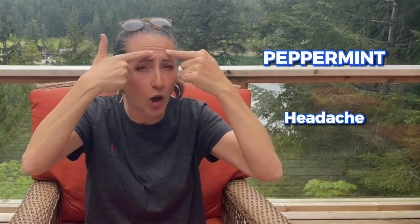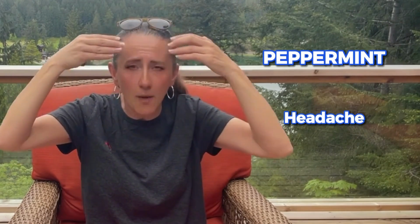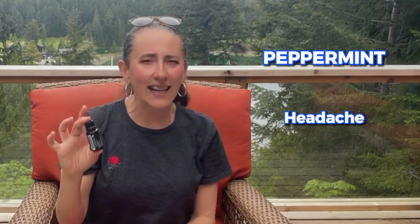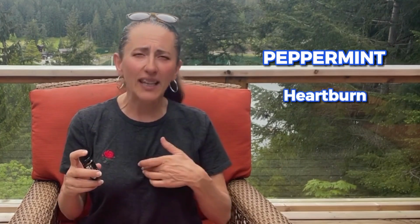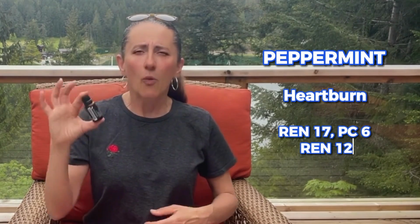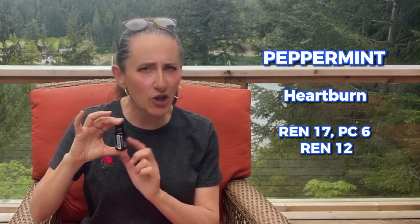You can also put it on gallbladder 14, because if the sinuses are blocked, the upper sinuses, this would work very well. Again, if it's due to excess heat, that is the best because it's very cooling. It can also help when there is a little bit of heartburn, putting it on REN 17 or pericardium 6 or REN 12 when we want to bring stomach heat down. Again, not ingesting it. I'm talking about externally on the acupuncture points.